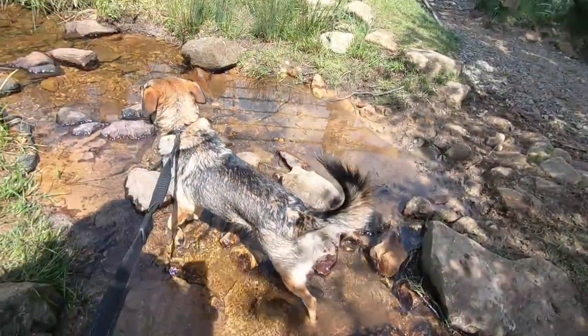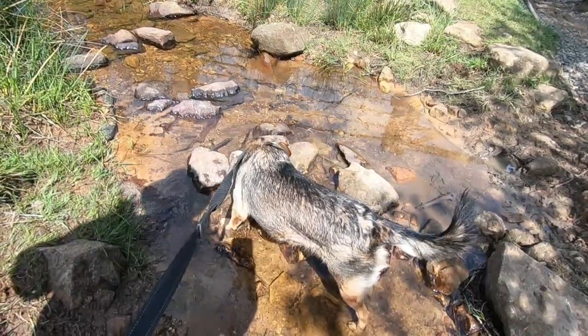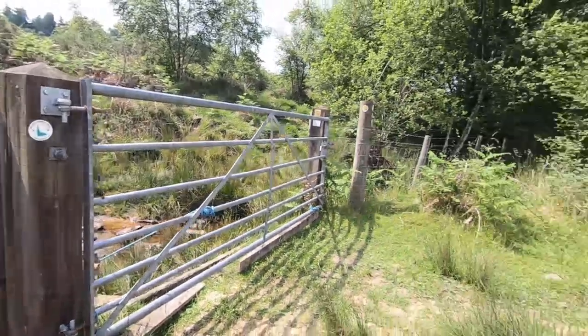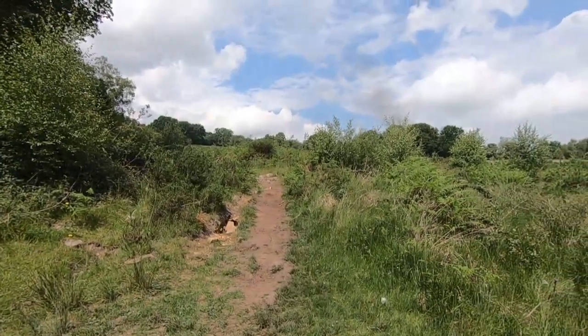The best drinks are the drinks you can stand in, aren't they, Olive? A bit more. Come through this gate. We're following the very well trodden path. It goes up here and bears to the right.